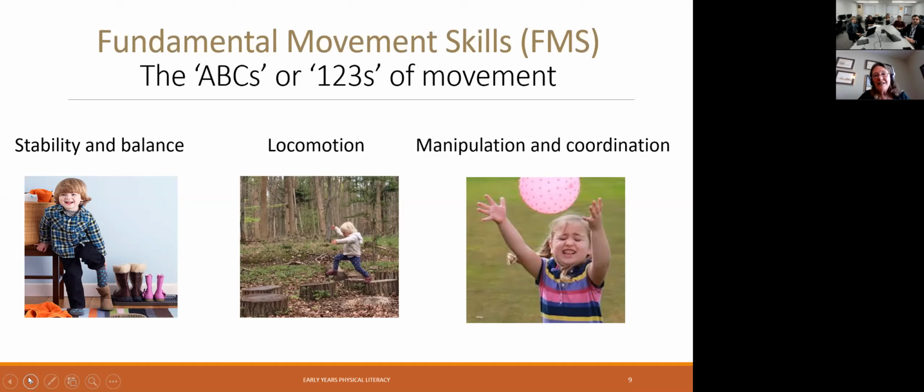Locomotion is the second phase, and that's the one that we find children seem to persist in more often. They want to run, they want to jump, they want to climb. And those are often the things that we're asking them not to do. Don't stand on the table, don't jump off the bench, don't climb up the fence. But those are the natural things that children want to do as they develop their skills in locomotion. And the third one, and I love this picture, trying to catch with her eyes closed.